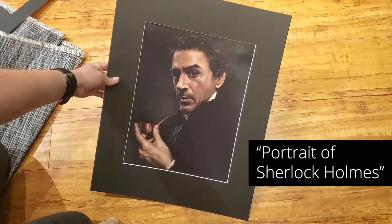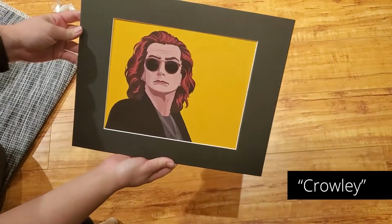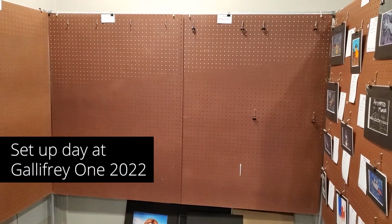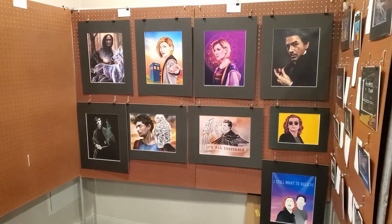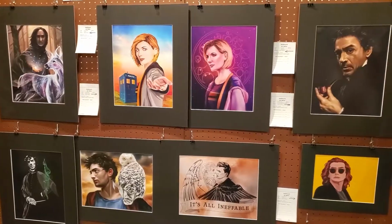Altogether, the prep for this show took 2 evenings and approximately 8 hours total. This is what my 2 panels look like. The show provides little hooks and binder clips, which I use to hang my matted prints. I also have to tape the little auction cards next to each.